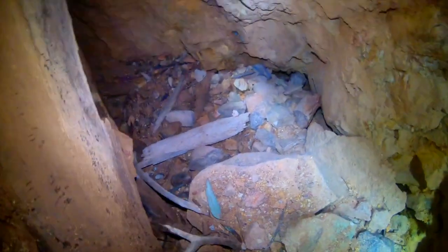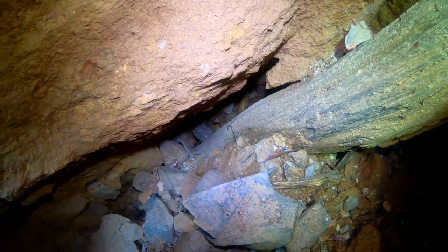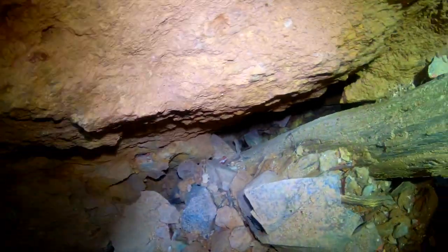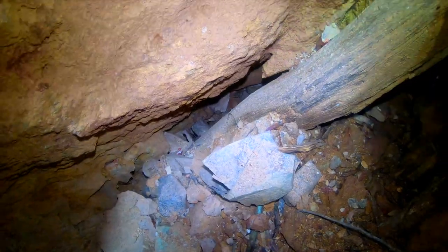So I'd say what we've just intersected is that 40 degree decline tunnel that I think ran the strike of the vein, copper vein. All right, it's nice and cool down here. I feel like hanging out here all day, but time to get back up.